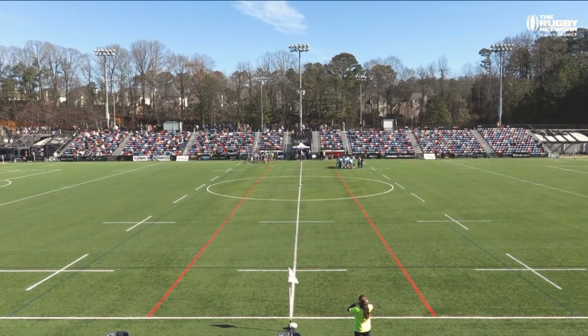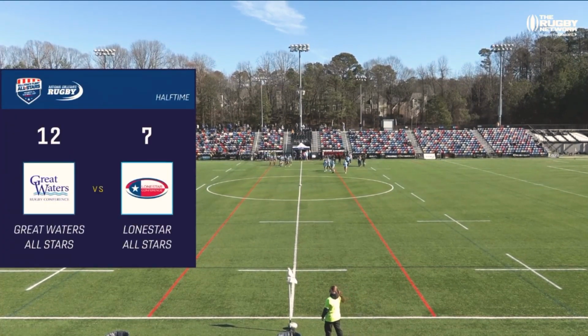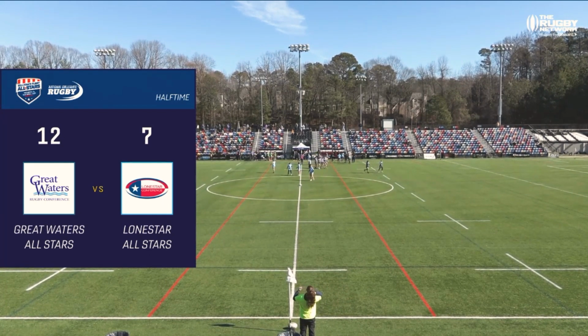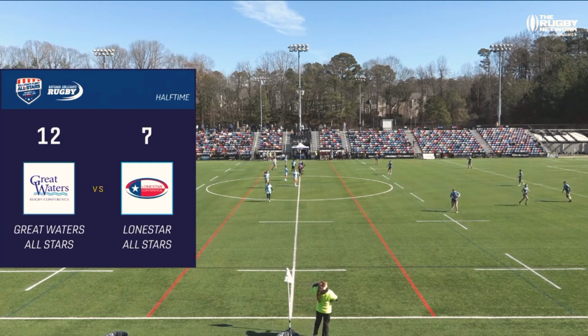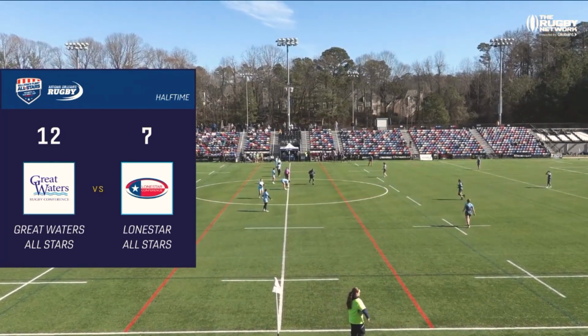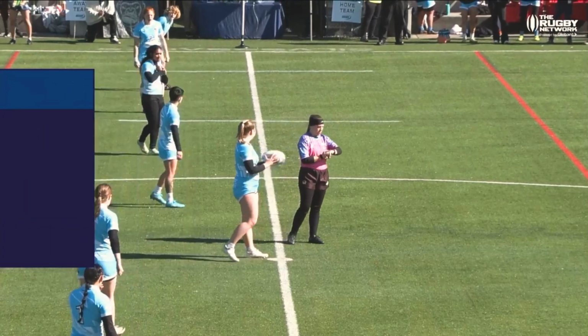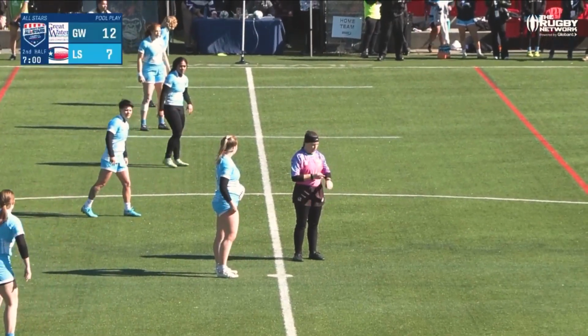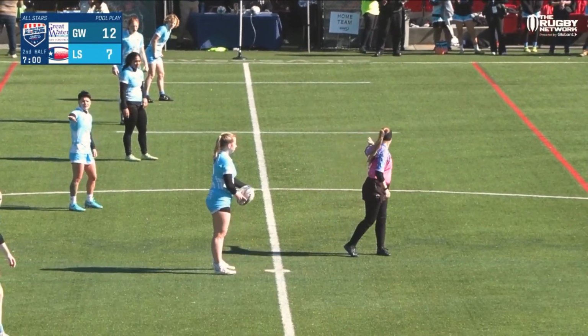Welcome back, team. We are here with the second half about to get underway. The Lone Stars are down 7-12 with Great Waters on top here in Atlanta at Silverbacks Park. Abby, we talked about how Lone Star can do a really good job of coming up from the back end. Lone Star got that lone try from Lockerman, but they may have just snagged the momentum from this match. It's so crucial getting those points just before halftime, sort of putting a little dagger into the hearts of Great Waters, but plenty of rugby, plenty of action to be played in the next 7 minutes.